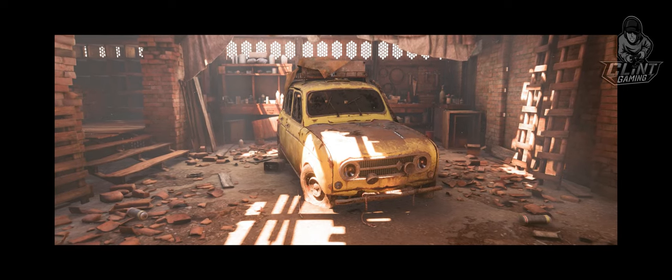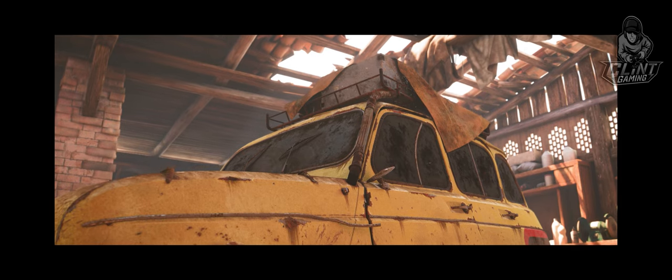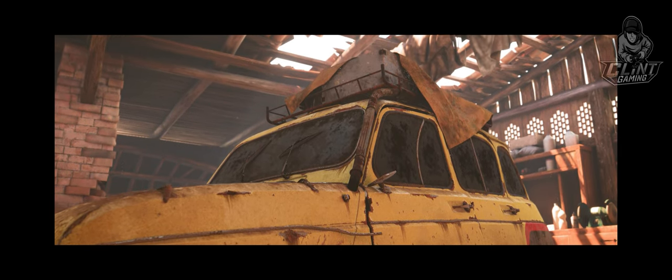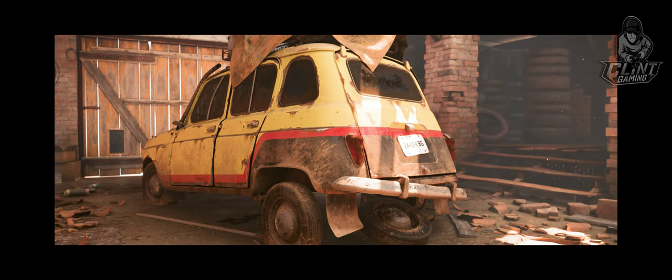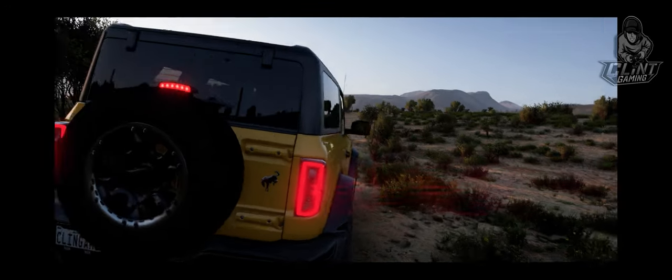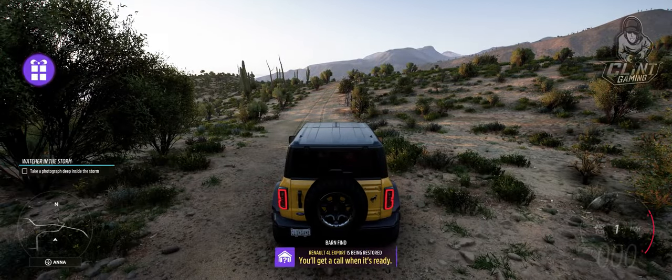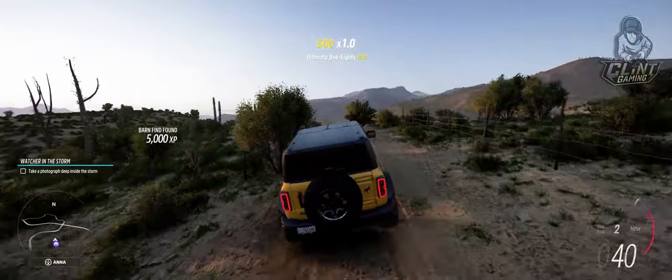It's a Renault Quatrelle. That makes sense. In the 60s, there was a ban on imports, so the government allowed them to be built here. Gracias for finding it. I'll get it running. Shouldn't take long. These things are indestructible.